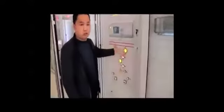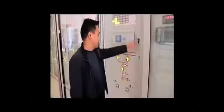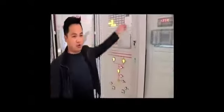Now, usually the operator can control the circuit breaker from this mimic. But most of the time, the operator will control the circuit breaker from the SCADA system. If the SCADA system has some problem, or the workstation has some problem, they can switch to the mimic and control from this mimic. Otherwise, we can control from the LCC, from the local side too.